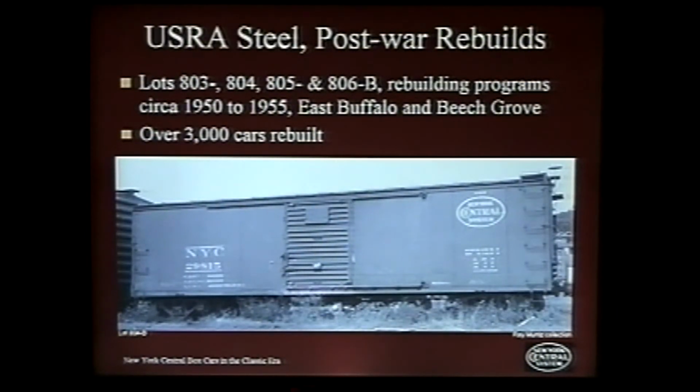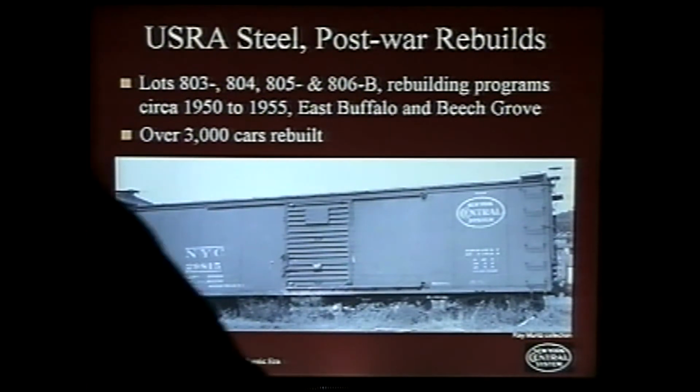They started rebuilding the USRA cars, trying to get some more life out of them. Notice there's 4 lot numbers. It dawned on me just about a year ago that the 4 lot numbers correspond to the 4 original inside heights. So depending on what height car they brought in the shops, it got put into one of these 4 lot numbers. Because they didn't change the heights in that program, they just refurbished them and upgraded what needed to be upgraded.